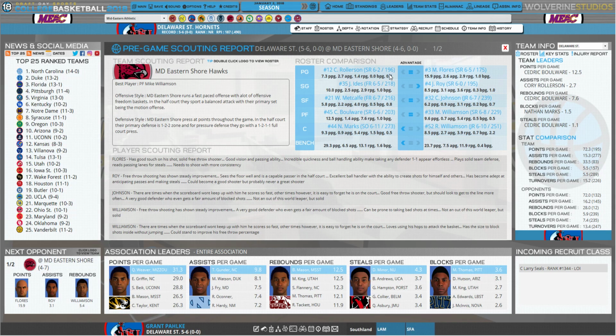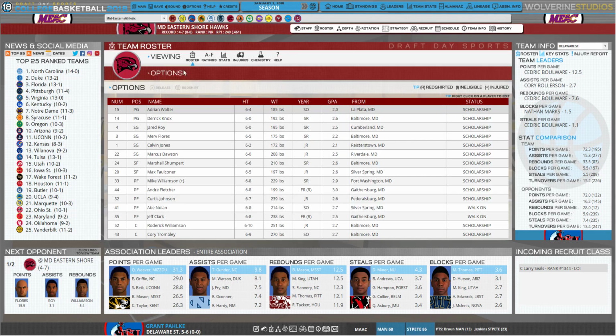Comparison-wise, we match up pretty well at point guard. They have the better shooting guard, though we have the better size at that position. We're supposedly even at small forward, even at power forward, and we have the better center. Size-wise, we have a 6'10" versus 6'11", so we don't really have too much gain there. They have the bigger power forward and the bigger point guard. We beat them at shooting guard. But enough about that. Let's hop over to Eastern Shore.